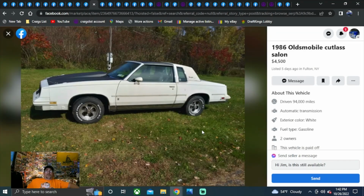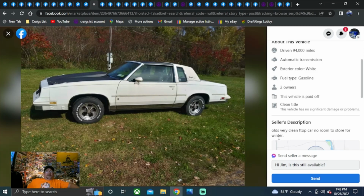On to another one. This could be a 1986 Oldsmobile Cutlass Ciera. And, you know, this could have been the pick of the day right here. It's a T-top car, cool cowl hood, and I love the Keystone wheels. One picture. It's been on here for 5 days. It says clean title, very clean top, T-top car, no room to store for winter. And that's all it says for description, so shame on him.